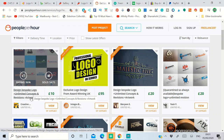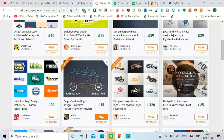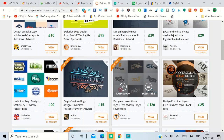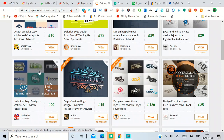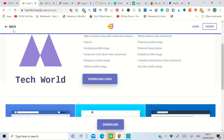There's a bespoke logo with unlimited concept revisions and artwork for £10, £95, £20 and £15. You can see unlimited logo design with stationery, favicon, fonts and files for £90. You can offer different services because you are using free software to create it. I recommend going as low as possible. £10 is enough. You can say I can give you 4 different designs, so you don't have to go back and download 4 different logo designs.